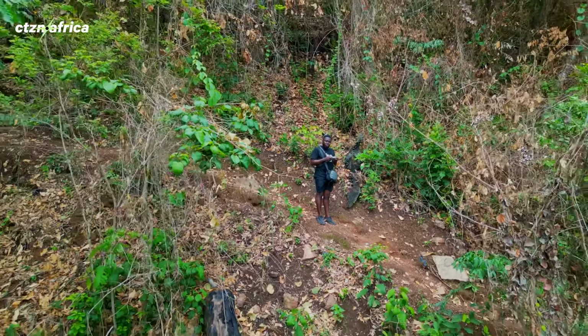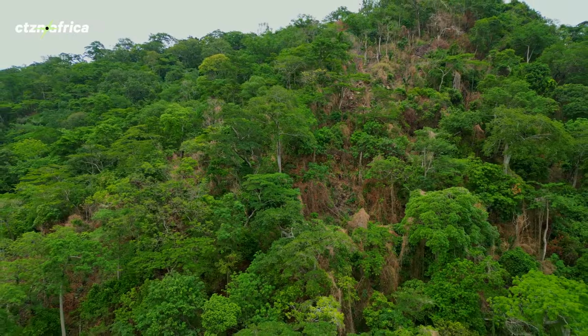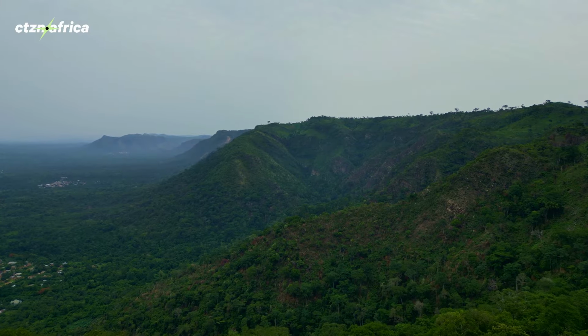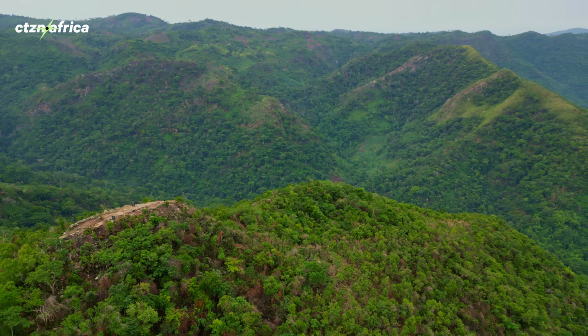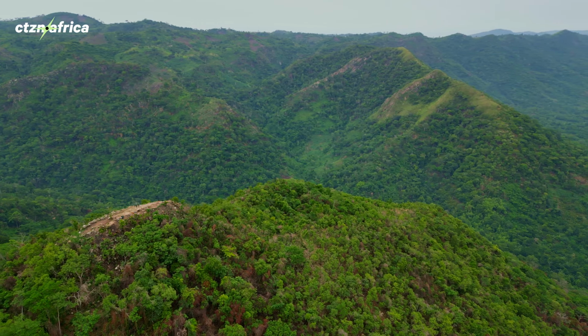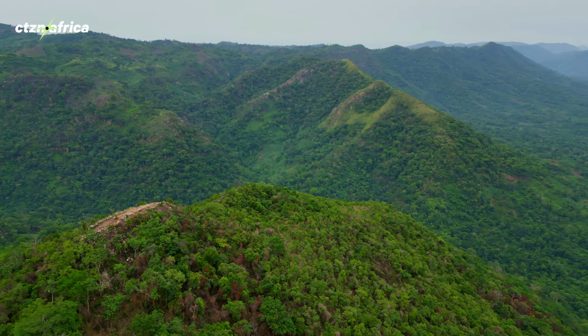So deep in the Volta region, the Akuapem-Togo Range stretches toward the border with Togo. And nestled within its rugged folds lies Ghana's highest peak, Mount Afadjato. Rising to 885 meters above sea level, it's not just a mountain, it's a symbol of endurance, pride, and the breathtaking beauty of Ghana's eastern frontier.